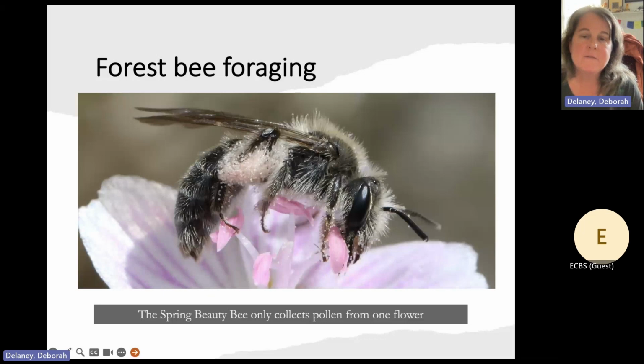This is one of my favorites. This is Andrena virginiae, and it is on a spring beauty. It is just like a little fairy. I mean, look at that baby pink pollen. It just warms my heart. And this is one of our oligolectic foragers, so this is a specialist on spring beauty. This is a very special, beautiful relationship that has evolved over centuries between this flower and this bee.